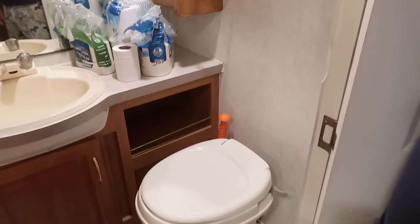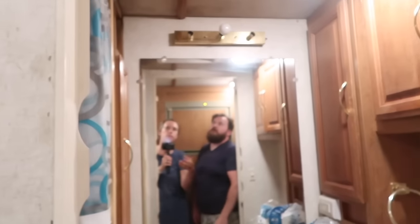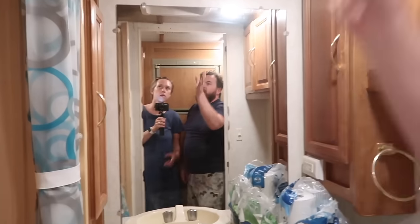This carpeted ceiling that I don't hate everywhere else is gnarly in here. Yeah, it needs to come out of here. This might need some gutting. There's some water damage right here that may be from above.